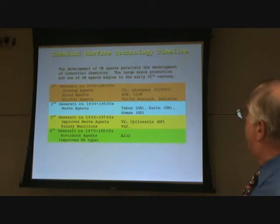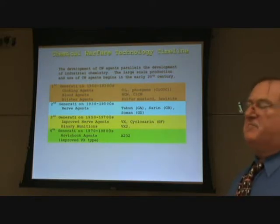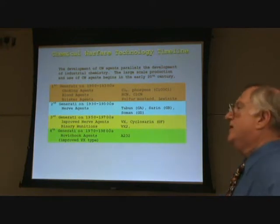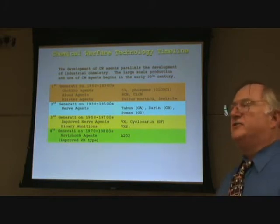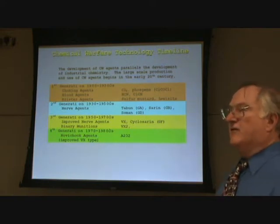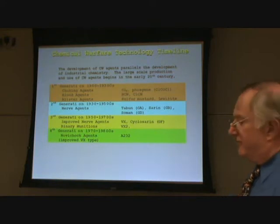And then finally, there are the fourth generation agents. These were developed between 1970 and 1980. They're given the name Novichok agents. Novichok is Russian for newcomer. We don't have a lot of information right now about the Novichok agents, but specifically they were developed to avoid the countermeasures that had been developed for the third generation of agents.